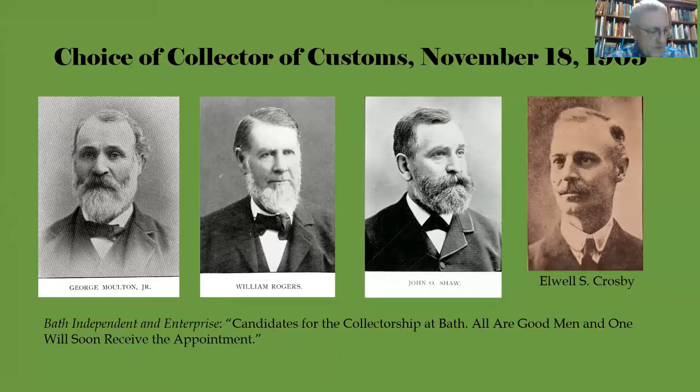Elwell S. Crosby was only 49. He had worked in shipyards and was now a shipbuilder himself and managing owner of a fleet of schooners. He had served in the city council. He had been mayor of Bath, and he was a Republican. You can see the differences between him and the others in the photos. And these are the actual photos that were used in the newspaper. So I'm not sure that the older guys all had full beards still, but I'm guessing they probably did.